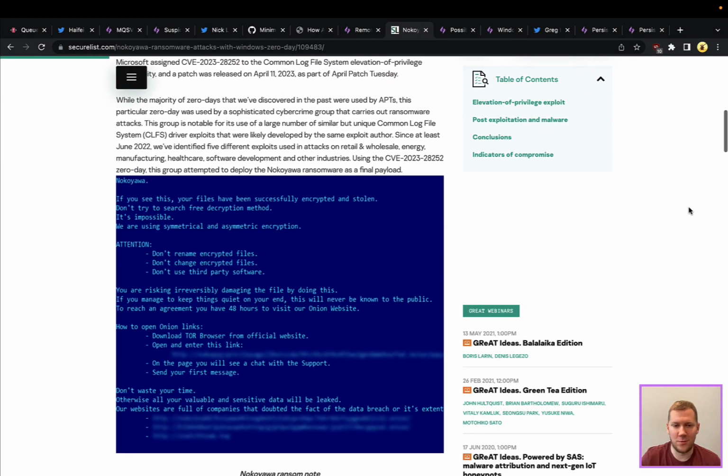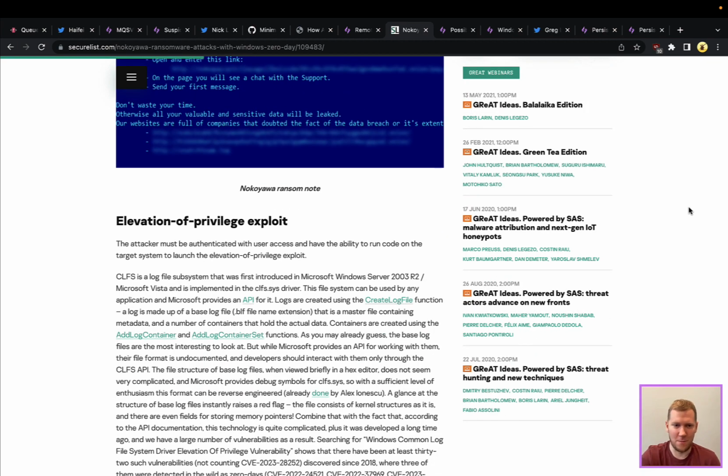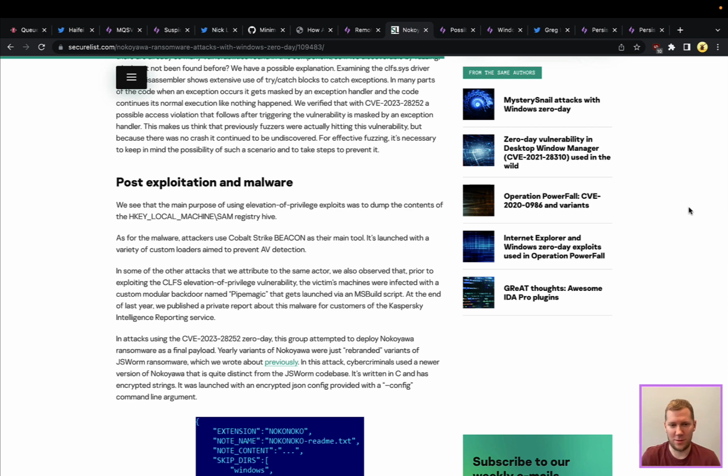this patch. So again, typically ransomware activities, they're going to want to escalate privileges so they can extract files and things from your system if they want to do a double extortion method, or make sure they can encrypt different files and things on the system. So this blog post details what they've seen on the attack, particularly with the post-exploitation. It seems like the main purpose of this privilege escalation was to dump the HKLM SAM registry hive. So again, you can see that they're doing some credential harvesting.